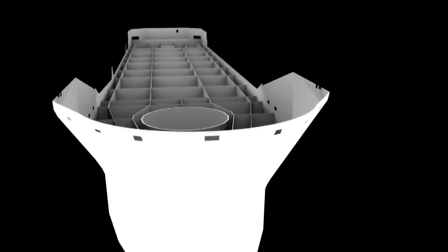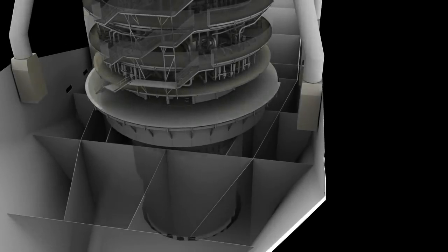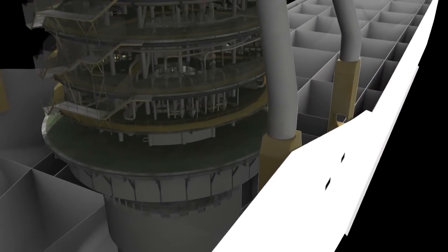In its place, the Quad 204 project will design and fabricate a new FPSO. This huge vessel will be fabricated in modules. The hull will contain tanks to store over 900,000 barrels of oil.